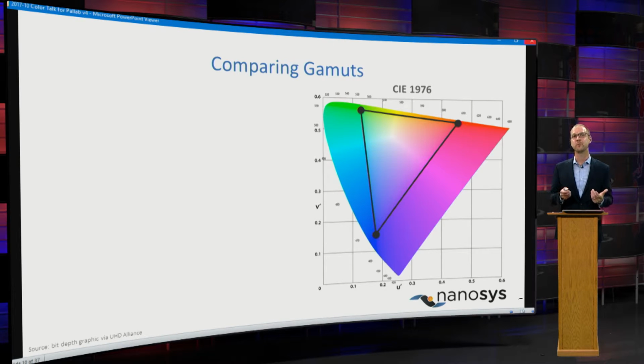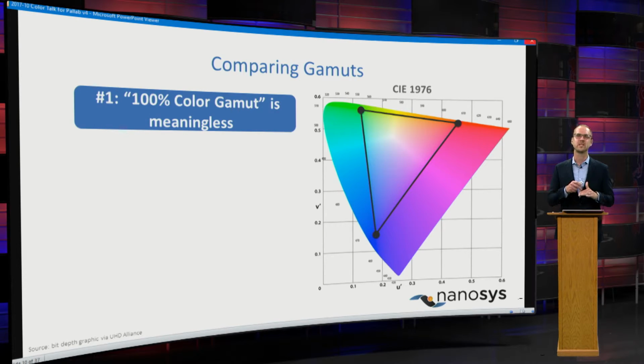So here are 5 quick rules for comparing display color gamut performance. The first thing to know, in marketing displays, manufacturers often use color gamut area as a shorthand for color performance. You'll often see claims of 100% or even 125% color gamut. These claims are totally meaningless without a reference.